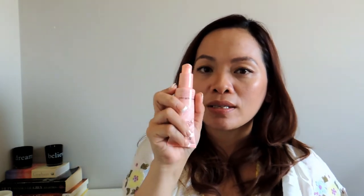So, this is the packaging. Looks like para siyang squeezy tube. Yes, this is like a squeezy tube. But when you open, this is a squeezy pump tube. I don't know. Is this a squeezy pump tube?